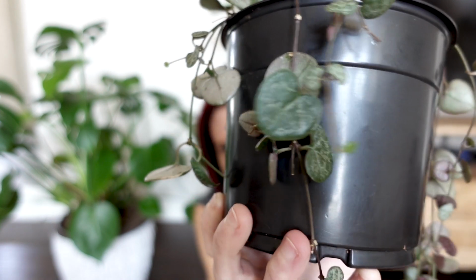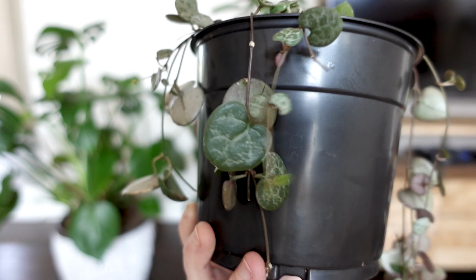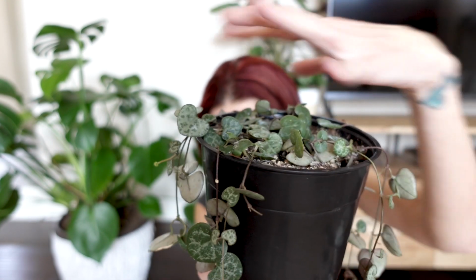But I absolutely love string of hearts with that heart-shaped leaf with that silvery kind of pattern on it. There is also a variegated variety of string of hearts out there, and this will start to fill in more. It just looks a little bit more sparse because I just took it up from a smaller pot into this bigger pot. But this plant has been living on the back of my couch in a southern facing window ever since it's been in my home, and it has been totally fine with it.